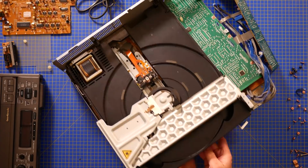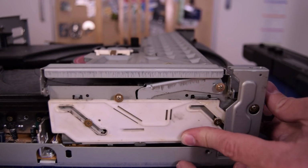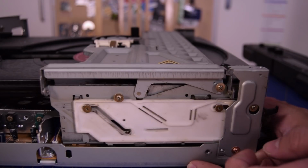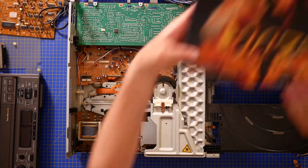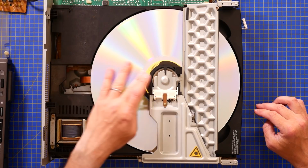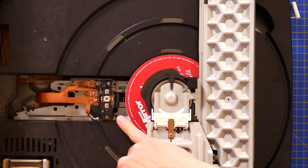Oh, we could be in luck. Okay, so here is eject. There you go. Ooh. Now looking at that really shows how this disc would have fitted in. That should be free to spin. Excellent. So the carriage is then free to pan along, search for the disc and read it.